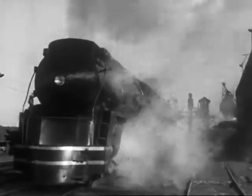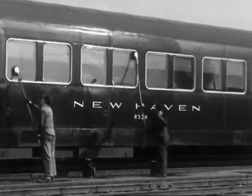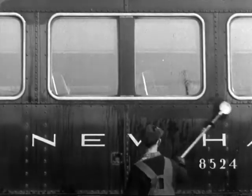The locomotive backing into the yards to pick up the cars of the Yankee Clipper. The cars, meanwhile, have been made ready for the passengers, and having them clean and sanitary is Rule A in the art of railroading.